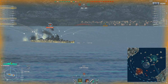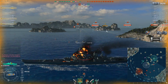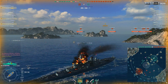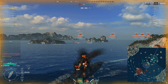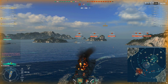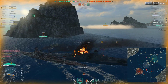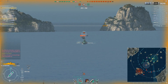So, onto the Missouri itself. How is she? Well, I've played with her a good amount of battles, and I think she's quite a solid ship. She's got all the strengths of the Iowa. Her AA is good. She's a very, very fast, speedy battleship, but she's also a little bit different from the Iowa. If you take a look at the Missouri's armor versus the Iowa's armor, in certain places the Missouri actually has slightly better armor protection. So she should have a little bit of an edge when it comes to potentially taking less damage from enemy fire.